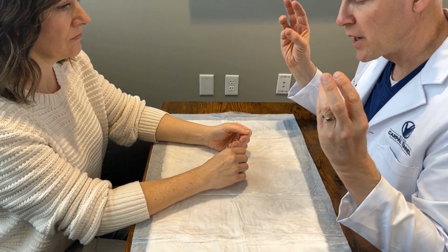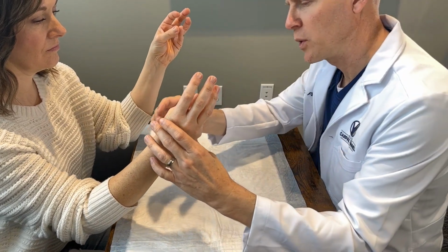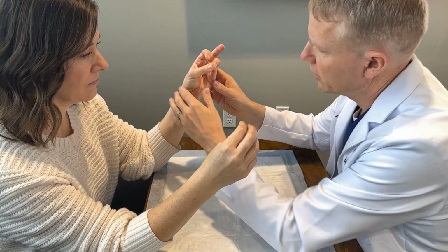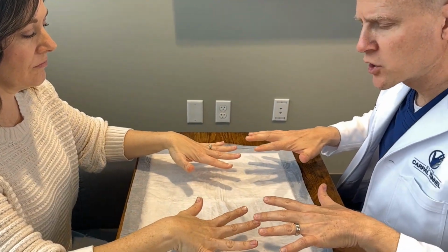Today, we're diving into understanding how carpal tunnel syndrome, or CTS, is diagnosed. We'll cover what you can expect during the diagnostic process.